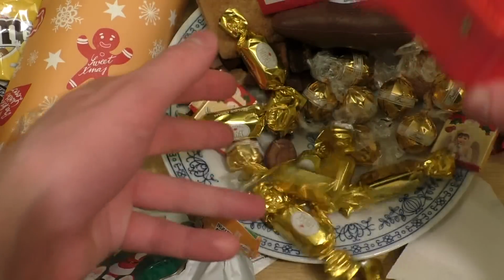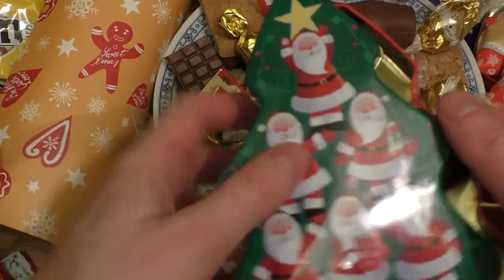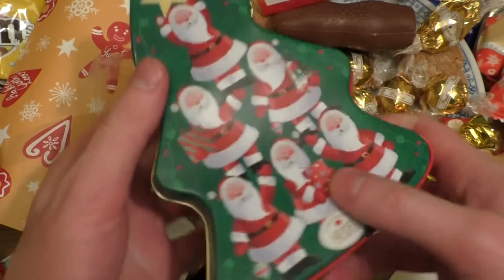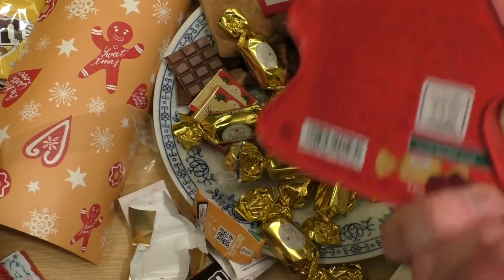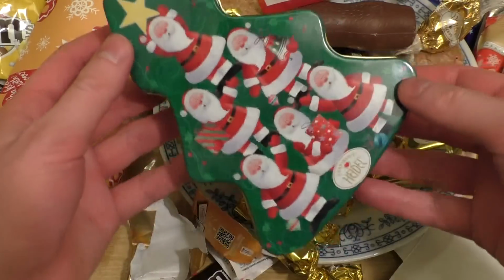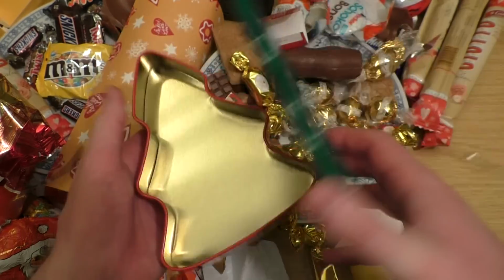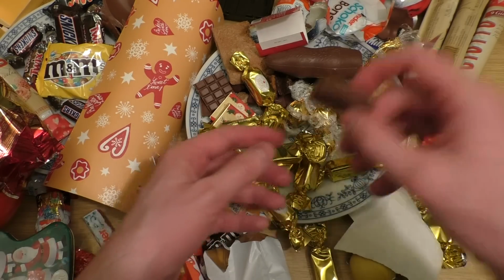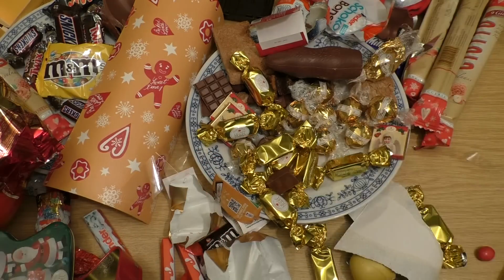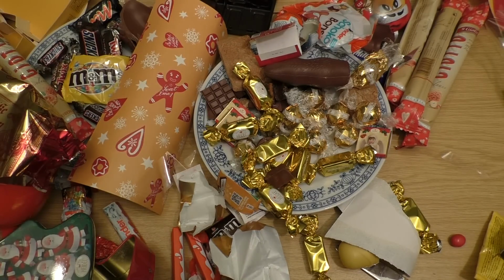And I got this golden pralines chocolates. What have I done? Okay, it's a little bit bent here, but anyway. Okay. What do you think about my Christmas tree? With 6 Santa Clauses forming a pyramid. It says cream. Cream chocolate. Okay. Now I have definitely eaten enough sweet stuff. I have to take a break.